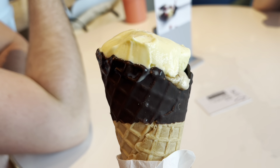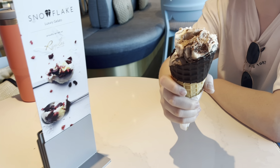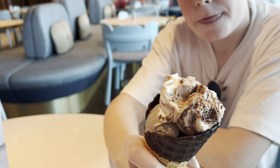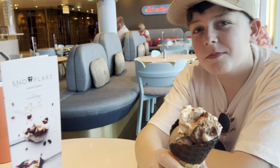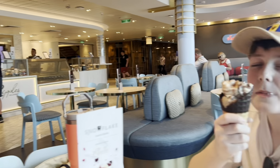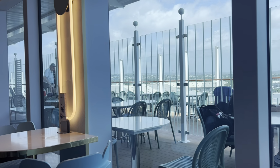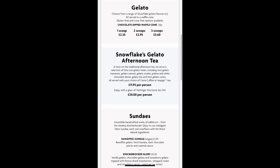Just been to Ripples. We've got some ice cream. I've got sea salt and Kraken. I've never heard of Kraken. Oliver's got Kinder Bueno and what was the other one? Arvia. And then Ollie's got hazelnut and chocolate. Yeah, so we thought we'll come in here, but I'll show you what they do. It looks so good. It is an extra charge, but I don't think it's a lot. It's like £3, not even that, for two scoops.